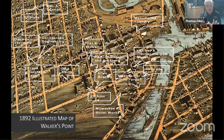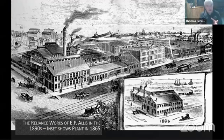And there's numerous illustrations of the linkages that occurred between these companies. I'm only going to explore two linkages, and they're all involved right in this area where EP Allis, you can see on the map, Allen Bradley and Pawling and Harnischfeger. And if you look, these companies were located right across the street from one another. So let's get to those linkages. First of all, this is the Reliance Works, the original buildings that were floated downstream, shown at the far left. And of course, EP Allis expanded his facility pretty quickly.